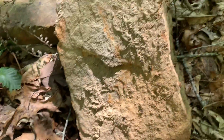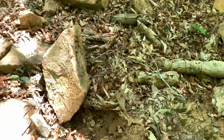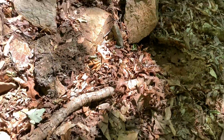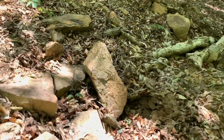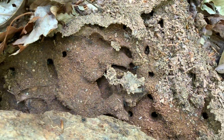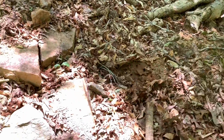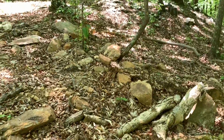Mine! You know those ants. Now, this whole bottom thing was like black because of ants. But it's not the ants' rock. Whoa, I about fell. It's my rock. No! That's their home. You can probably hear it. They're all over the place. Still my rock. Well, there's a lot more.